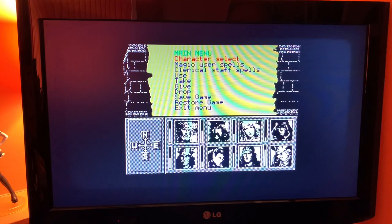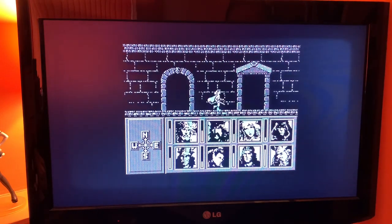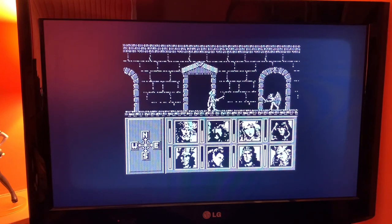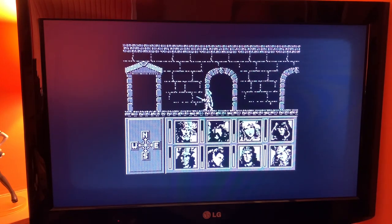Rubbish. So let's swap over. So we've got Tanis. Now, Tanis has a bow and arrow. You know, he's moving quite well. Oh, hang on. So let's try to fire an arrow in this guy's face, but not happening. Well, that was thrilling combat, wasn't it?